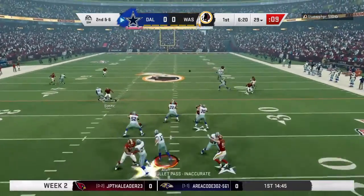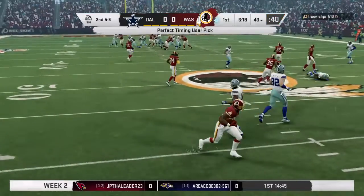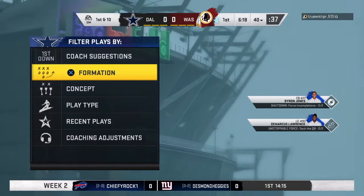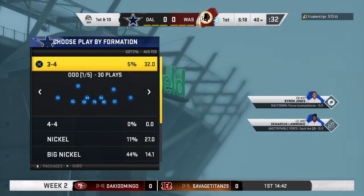To the air, Allen. He'll rifle this one. Looking for his tight end, Witten, and it's intercepted. Picked off by Landon Collins. And they are going to set up shop at the 40-yard line. Certainly not how they envisioned ending their opening drive here in the first quarter.